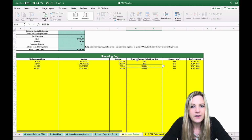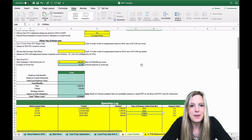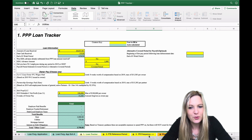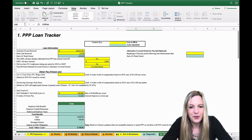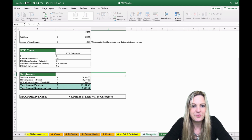So we will put in all this information. Let's say this is all we had, okay? So this is going to be the information that's going to flow through on your non-payroll costs. So again, for you as a sole proprietor, you get to skip the vast majority. So you don't have to do step 2, step 3, or step 4. Lucky you, okay? You're going to come over here to the diagnostic tab though, and this is going to kind of summarize things for you.